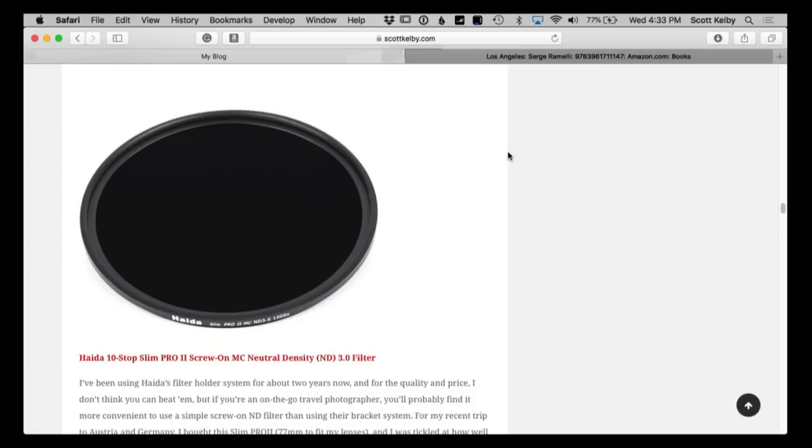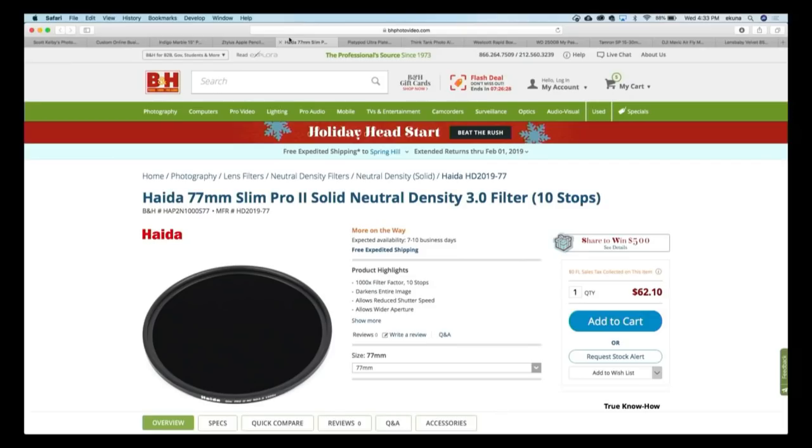And it is at B&H. B&H has it for $62. Now, that is for the 77 millimeter size? Yes. And that's actually really good for a Hiata. That's a really great deal. I mean, that is the ND filter to get, because like you said, it doesn't shift your colors.